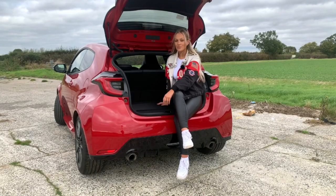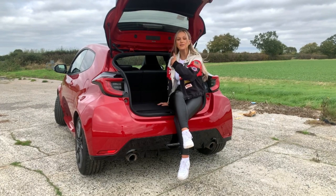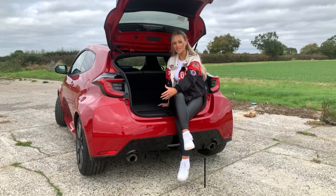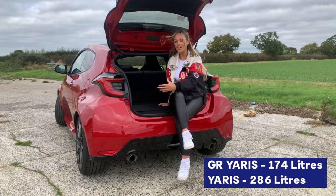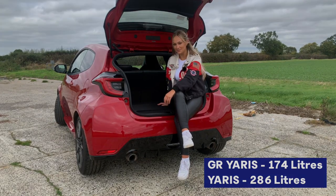Now it's safe to say you're probably not buying this car for practicality reasons, but just to make you aware, the boot space capacity is only 174 litres, which is a little lackluster. However, that is due to the impressive four-wheel drive system.